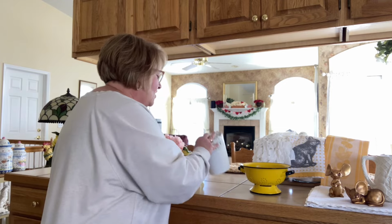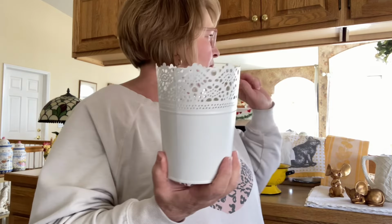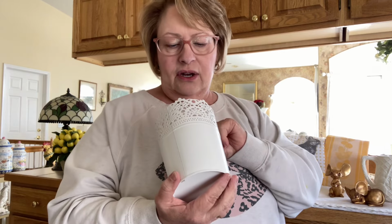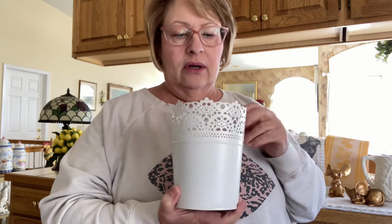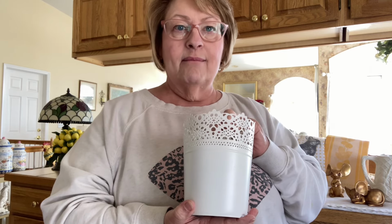And then I saw this, and I had looked at this a couple of times, and I found a red one, and I put my little topiary tree in it. And I thought, you know what? That really looks cute. So I think the white one, I can use it all spring, all summer with my little topiary tree, which right now is living on my kitchen table. But it's just a little metal container from IKEA.